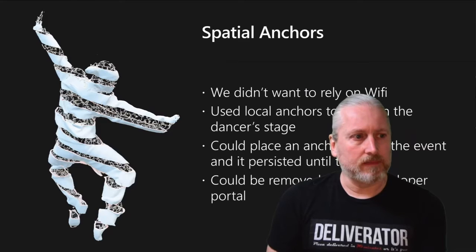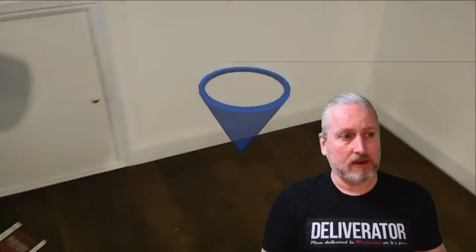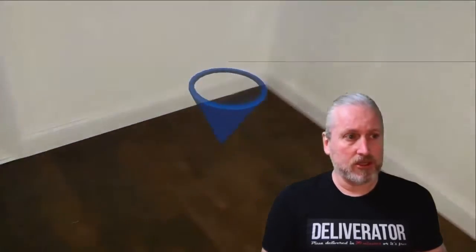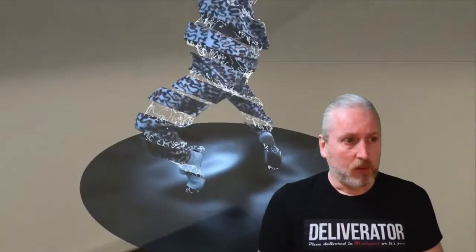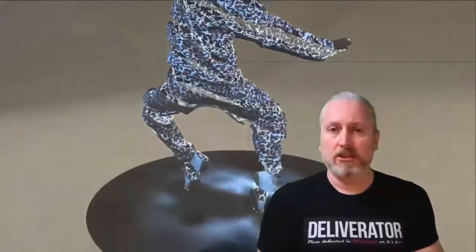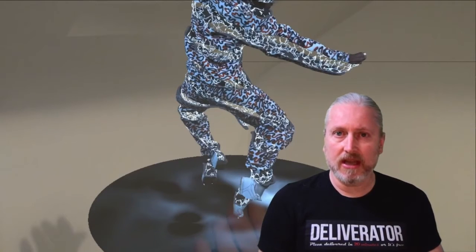So let's have a look at this. This is a short video which will show the app going into anchor placement mode. I recorded this in the loft in my house. It's just running the app. The app will not have an anchor defined, so it will immediately go into the right mode. And there you can see this placement 3D model, which as I move my head around, will follow a ray from my head intersecting with the spatial mesh in the room. Once I'm happy with the positioning, I can issue an air tap, and then the anchor will get created at that spot. And you can see there that the dancer's stage is positioned at that point.